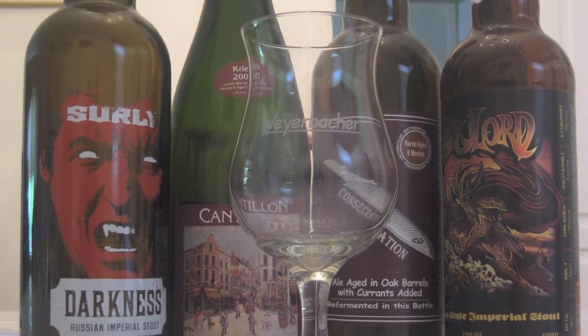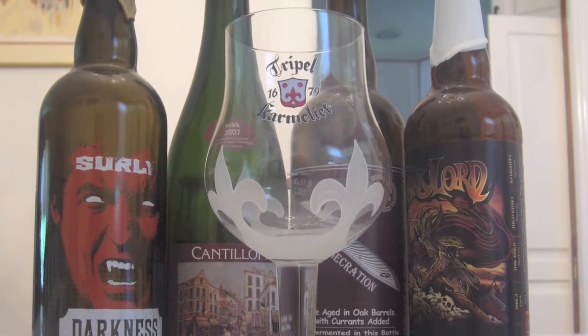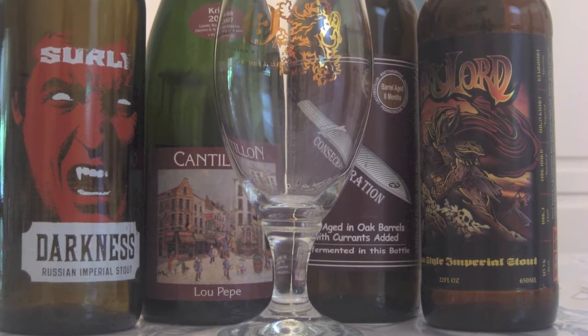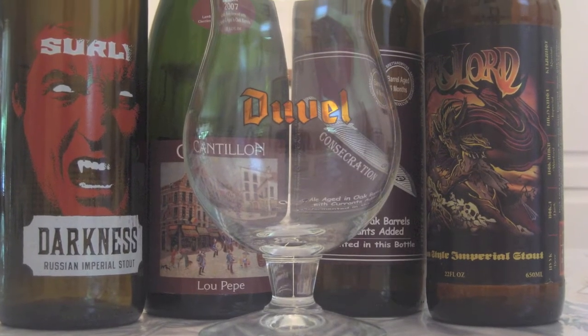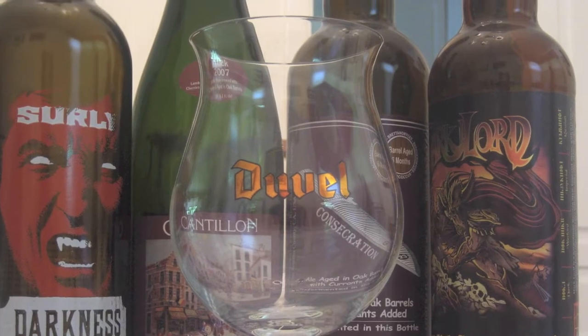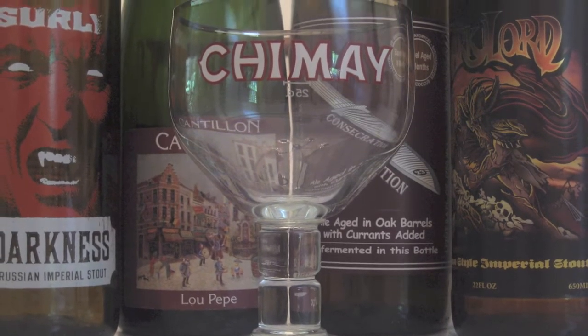It's a tulip glass. My huge Triple Karmeliet glass. I don't use it that often, but it's a cool glass to have around. My Ommegang Belgian glass, which I got at the brewery 2 years ago. The famous one and only Duvel huge glass, good for sniffing those nice Belgian beers. The famous Chimay chalice.